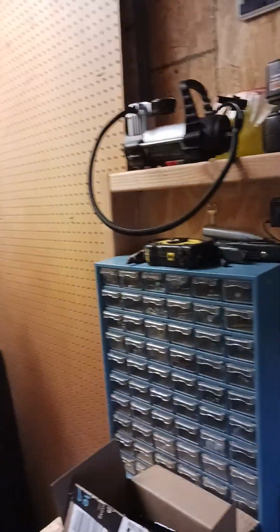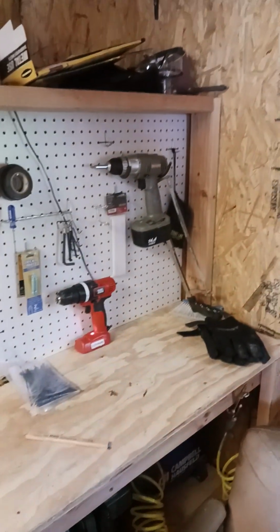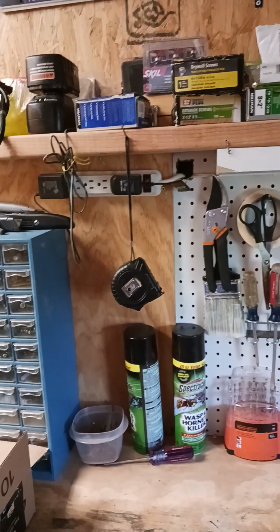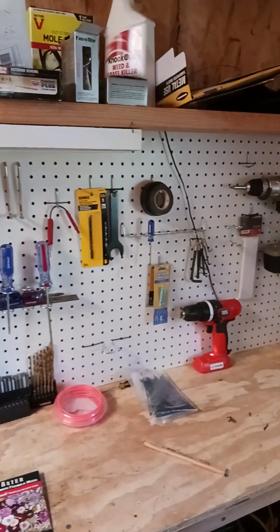And by the way, this is my little shop area I'm in here. Need to clean it up some. Been doing some projects, but it's a nice place to come in and do any kind of maintenance or whatever I need to do in the garden. I got all my stuff in here.